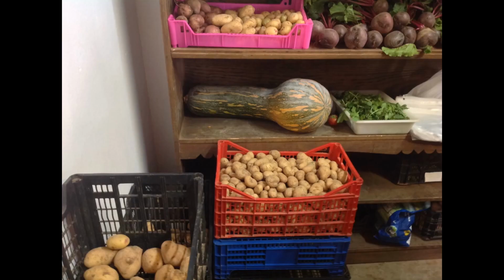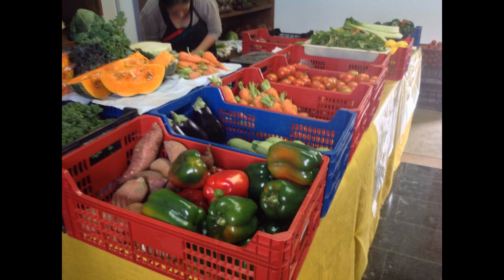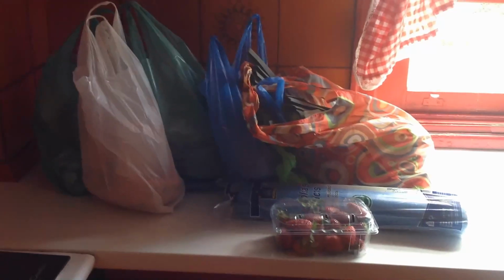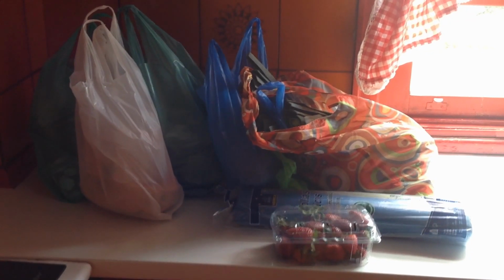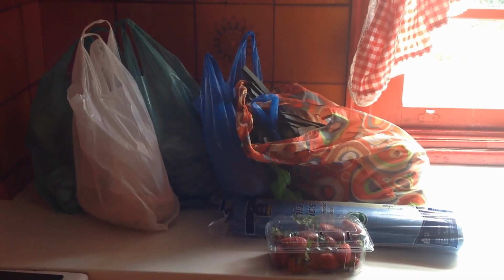Look at that unusual pumpkin there, lots of tomatoes, all the usual things you'd expect to find in a Mediterranean culture is what they grow. And the quality was just outstanding. It's all organic. So here we are, we've come back from the market that you've already seen, and we've got everything that we could possibly have wanted from the market.